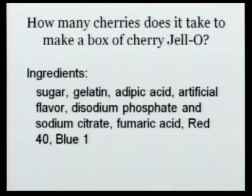Fumaric acid, another acid. Red number 40 and blue number 1. Now, this is what they call colorings in the United States. Here, they would have some other names. Do you ever have colors and numbers on your products here as well? Maybe things that are imported from the United States. But we'll go through that with the current names as well.